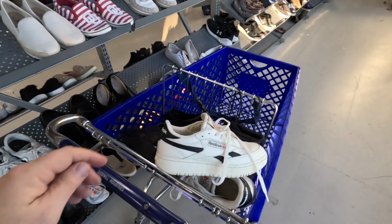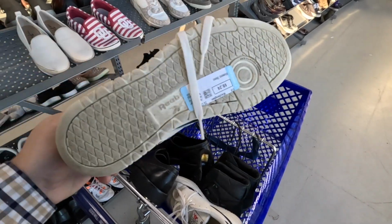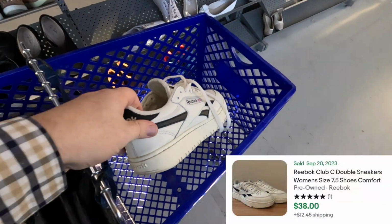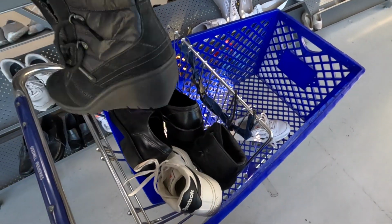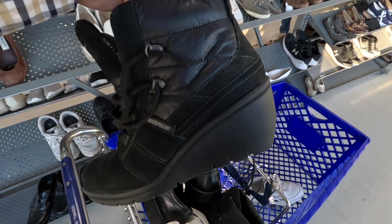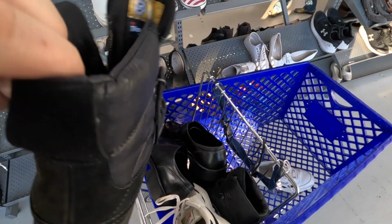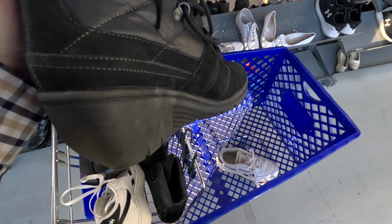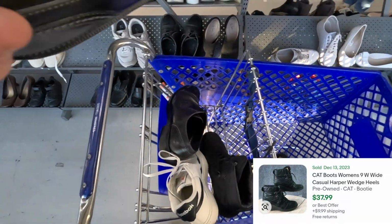All right, over here in the shoes, found some women's shoes. These are some leather, kind of old school looking mom shoes. I got $8.24 on those. Should be able to get 40 bucks for those. These kind of caught my eye because of the brand, Caterpillar. Usually men's boots, but these are actually women's wedge boots. I sold comp of 40. Don't have to do anything to these. These are almost new condition. Should get 40 bucks. These are really cool.